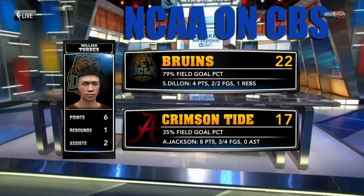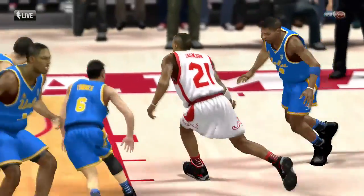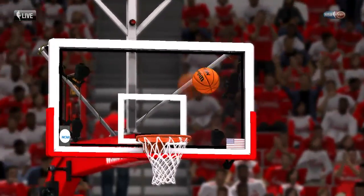What a great way to end the week. A little NBA basketball on 2K Sports. Some good basketball for the away team. One look at their field goal percentage says it all. They're scoring at will.